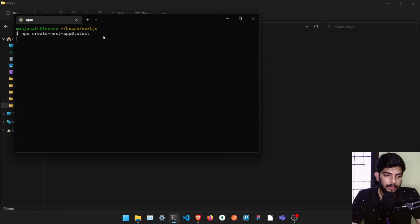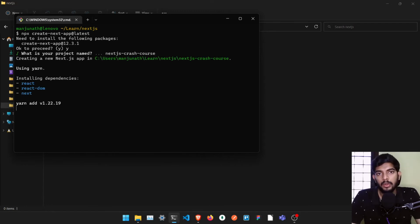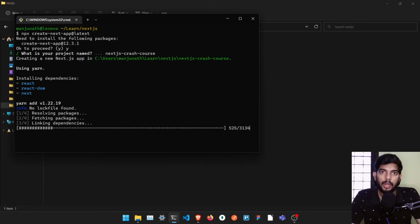Once you hit enter, it's going to download Next.js and all those things, and it's going to ask us for installing something. It's asking me what my project is named. I'll just type it as nextjs crash course, and it's going to create the Next.js folder and everything. It will only create, and we just have to start coding in it.